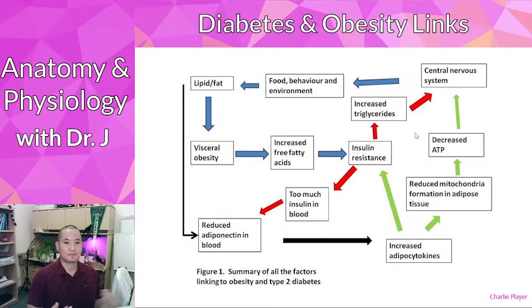And there are many systems involved as well. What we see here is insulin resistance, so you see this in diabetes and obesity. It affects the brain, it affects our endocrine system and insulin, and it affects our fat accumulation. This is all related, and look at all these loops. It shows just how they're all tangled together.